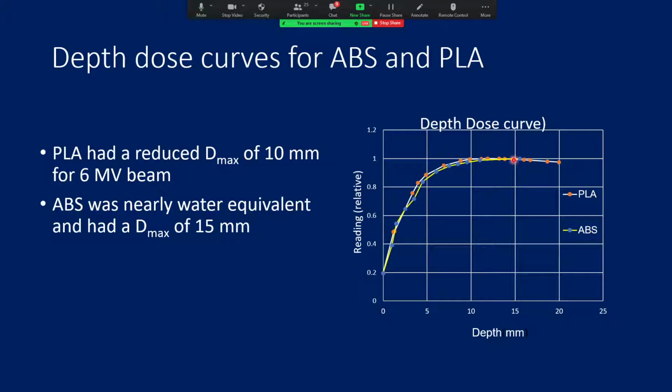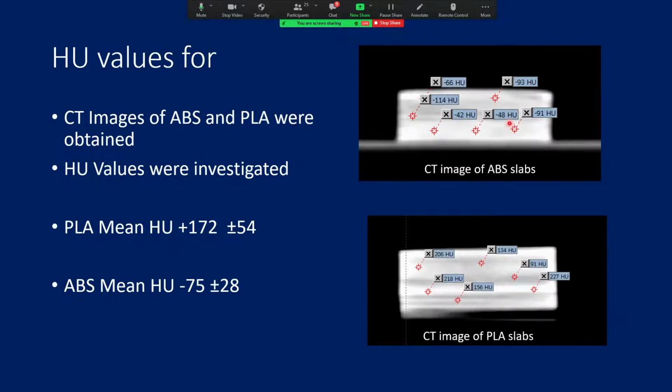But to ensure that this is right, we did the CT of both the slabs that we have, PLA as well as the ABS, and we looked at the Hounsfield unit. The mean Hounsfield unit for PLA was about 172 with a standard deviation of 54, and for ABS it is minus 75 with a standard deviation of 28. So in my opinion, when you do a bolus with the CT, with the treatment planning, by drawing, you can enter this mean value as the Hounsfield unit there, so that the calculation is taken care of. You don't need to actually do a second CT. But of course, you can use the optical method that will be more convenient and easy.